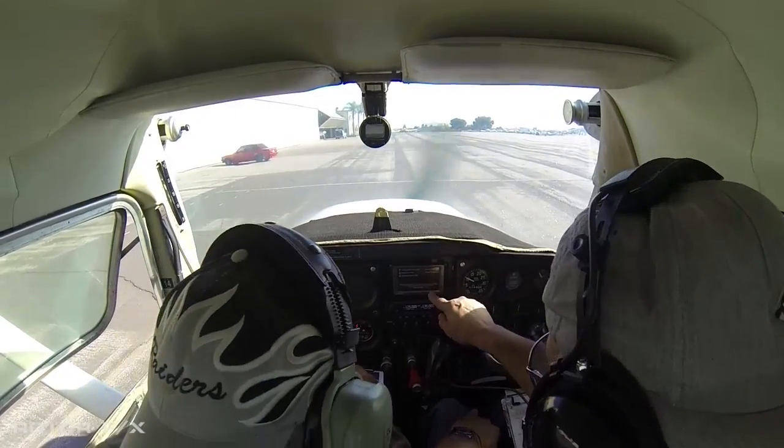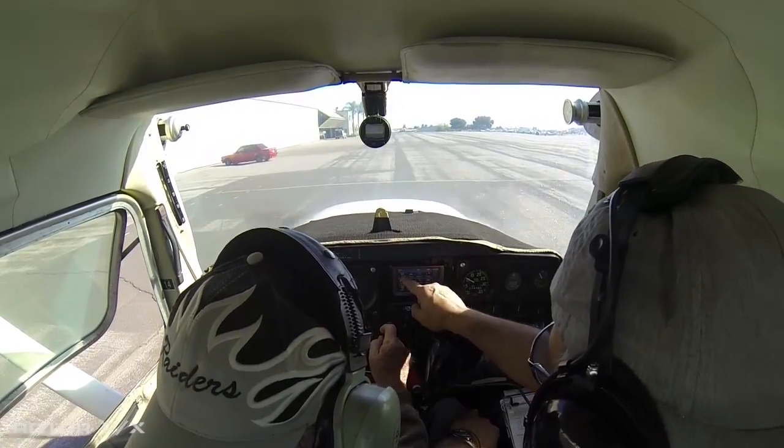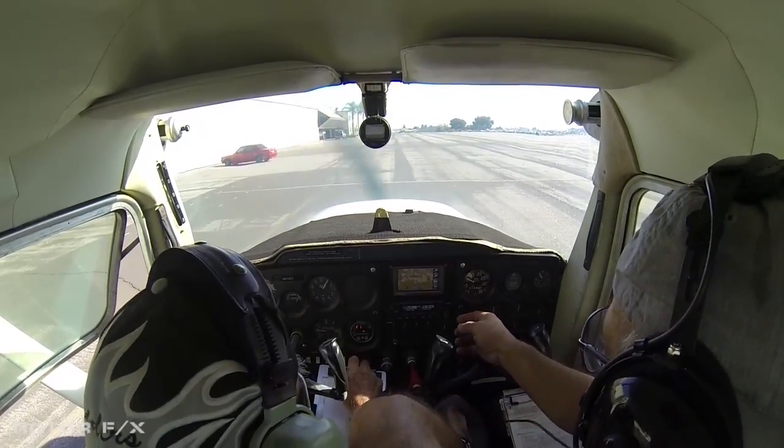Press this thing. That's a GPS, it's just a little bit sharper like that. There we go, press that one. There you go. That's a GPS receiver, tells us where we are. Now we're going to get the weather.